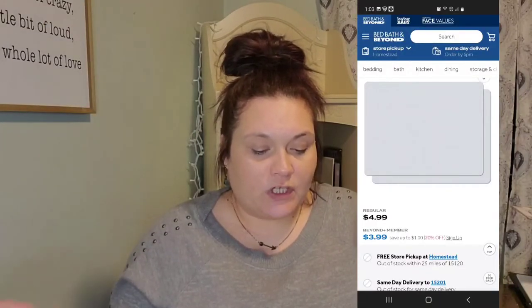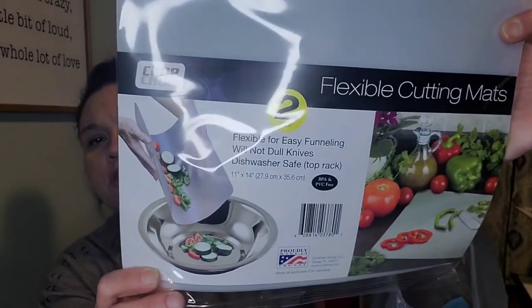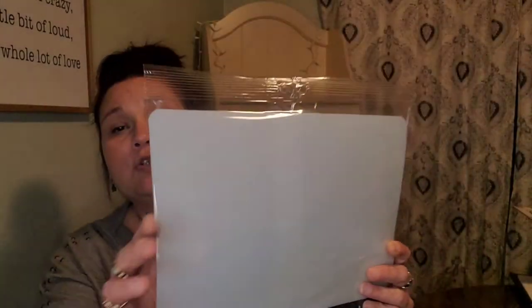And then this is not a Greenbrier brand. If I remember to look it up, I will, and then put the actual price somewhere. So this is 2 flexible cutting mats by Chop Chop. Flexible for easy funneling, will not dull knives, dishwasher safe, top rack, BPA and PVC free, proudly made in America, Conemar Group, LLC. Meets all applicable FDA standards. I didn't know there was FDA standards for cutting boards and chopping mats, but hey. So you get 2 of them.